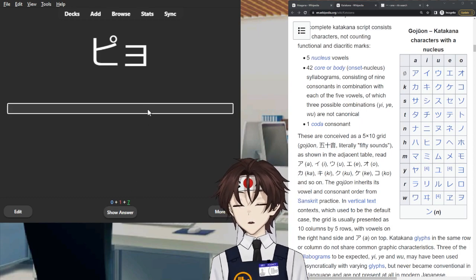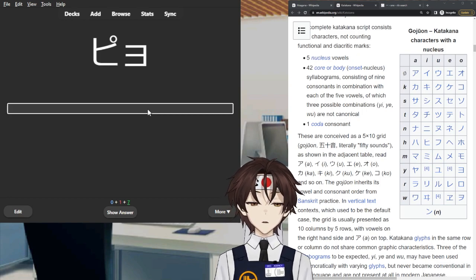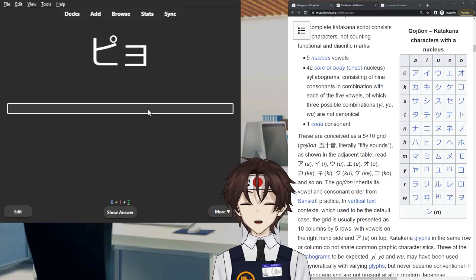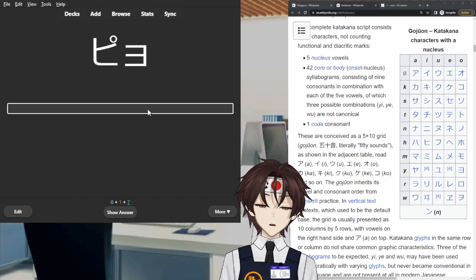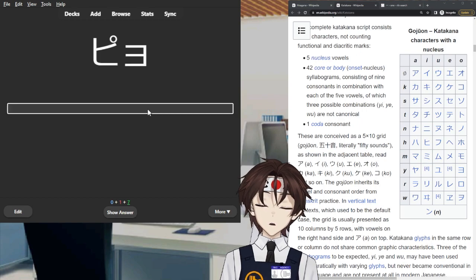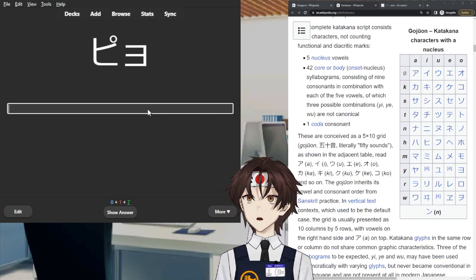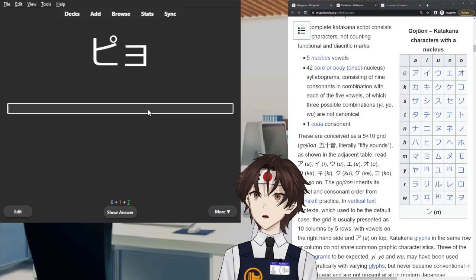This is kind of the difficult part. Whenever I come across written katakana, I sometimes still pronounce them as separate syllables when I should just be saying them in one breath. Well, not one breath, but just one syllable. It's a bit of a practice thing, to be honest.